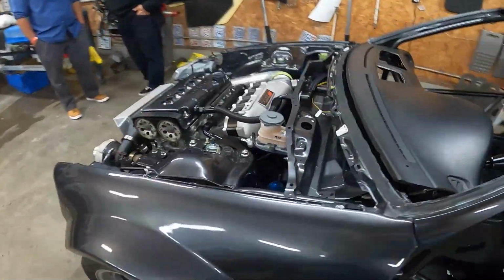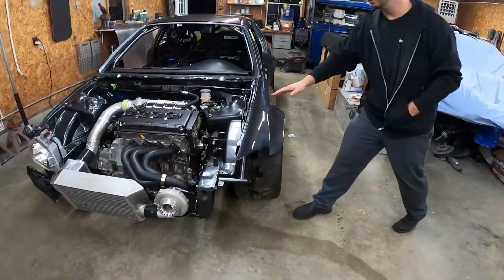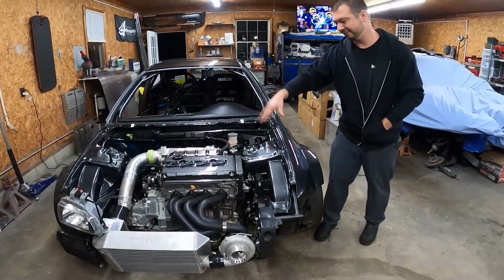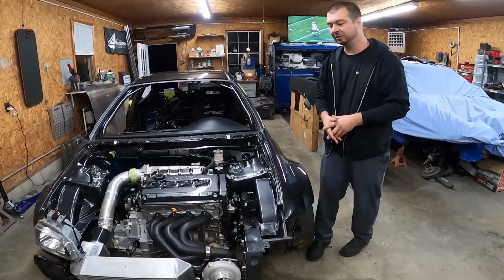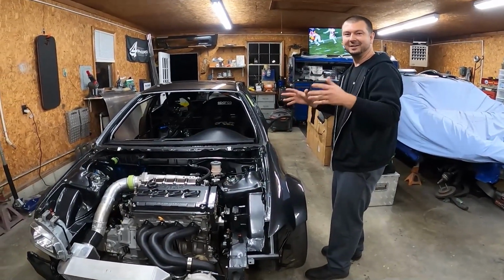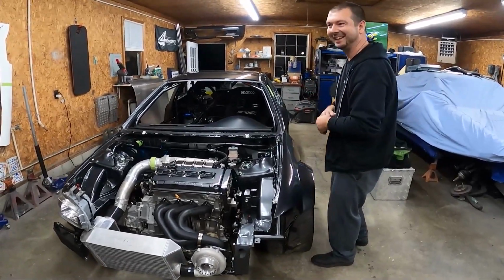Let's talk about the car. So let's talk about the engine. It's a Golden Eagle block, 4-piston ported head, every internal, capable of 1,000 horsepower. I'll probably start out around 600. I think that'll be a good fun number to test and learn, etc.